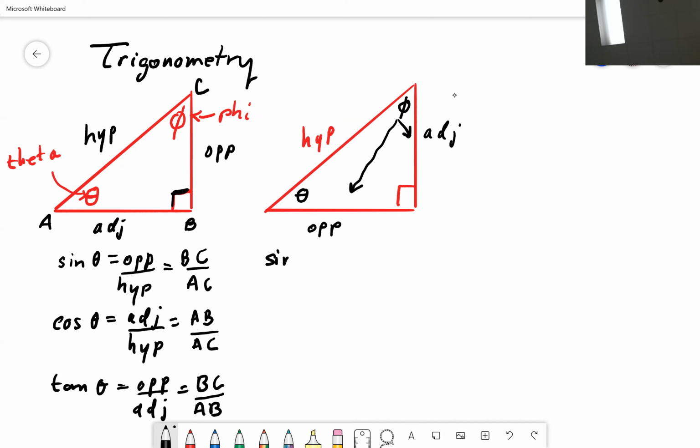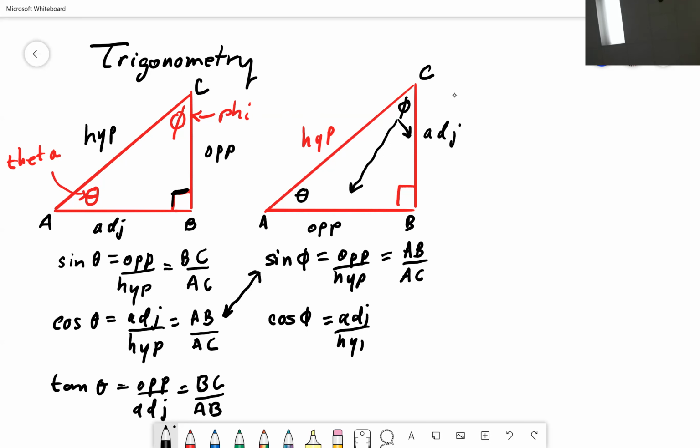So sine of phi is still going to be opposite over hypotenuse. But now I'm going to use these letters here. And you're going to notice that this is AB all over AC. So notice how the sine of phi is equal to the cosine of theta. And when I do the cosine of phi, the cosine of phi is going to be adjacent over hypotenuse, which is BC over AC.